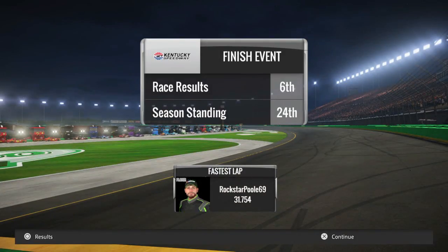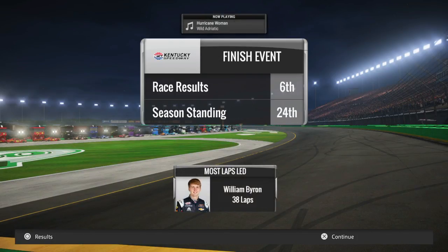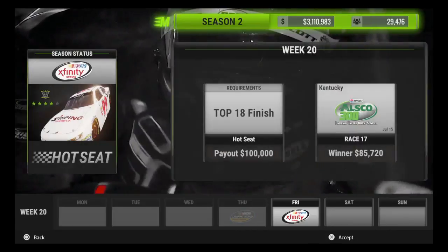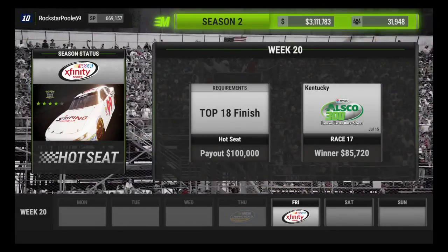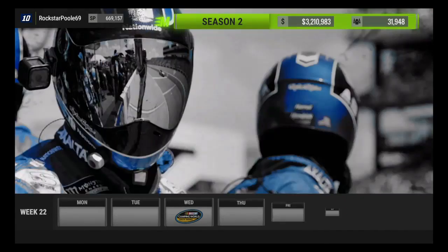We had the fastest lap, though, so we can take that. He only led 38 laps. That shocked me. Hard luck, Matt Tifft. Hard luck. Nice job, top 18. We'll keep you in mind. Yeah, just pay me. I want to go back to the trucks. Everyone loves me in the trucks.